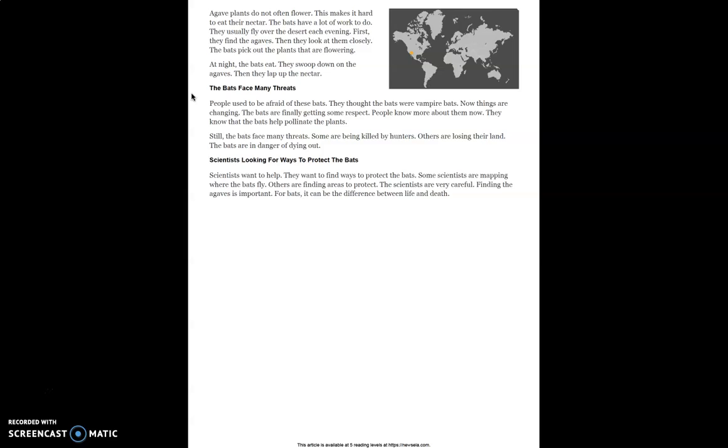People used to be afraid of these bats. They thought the bats were vampire bats. Now things are changing. The bats are finally getting some respect. People know more about them now. They know that the bats help pollinate the plants. Still, the bats face many threats. Some are being killed by hunters. Others are losing their land. The bats are in danger of dying out.